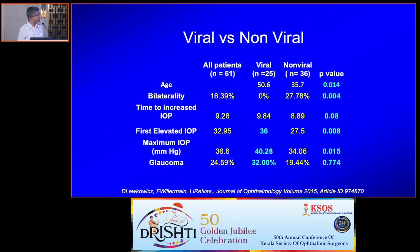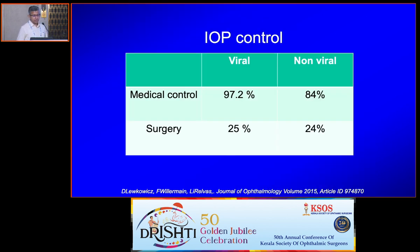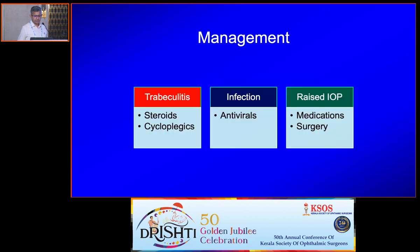So when you look at patients who have a viral etiology, generally the high IOP spike is much higher, the maximum IOP is much higher. They're much more likely to convert to glaucomatous damage. And this is individual patients, you can see that most of them had higher IOPs than the patients who had non-viral etiology. So in terms of control, medical control is a little easier in viral, provided you start the antivirals, and surgery rates are similar in both.